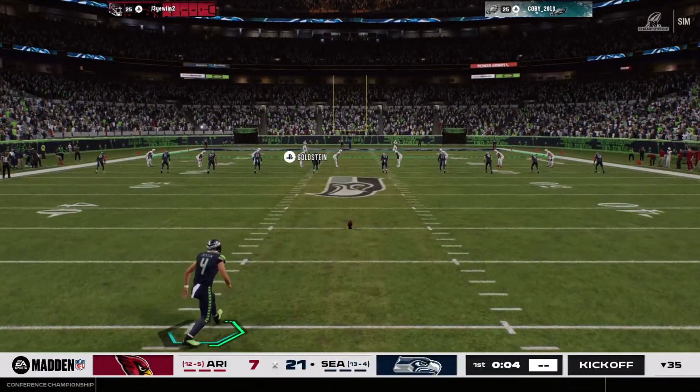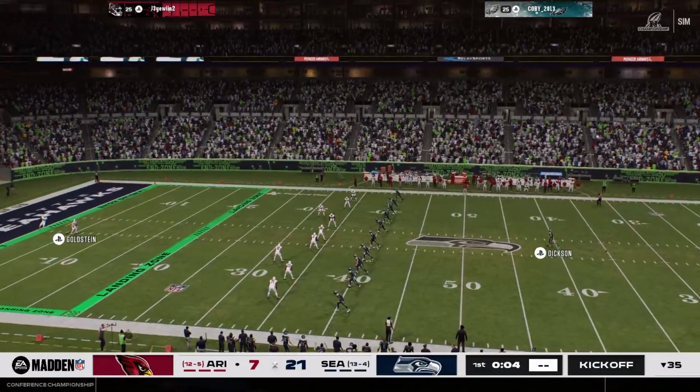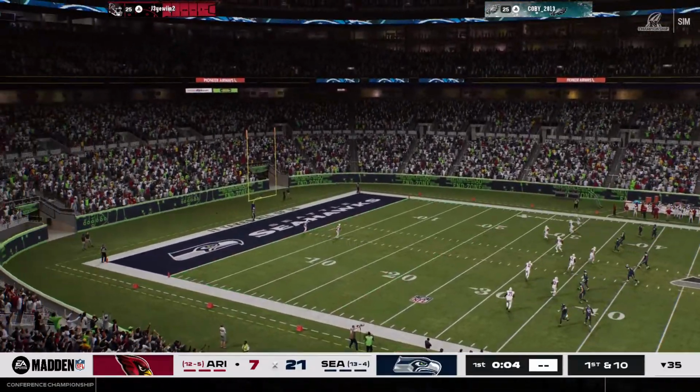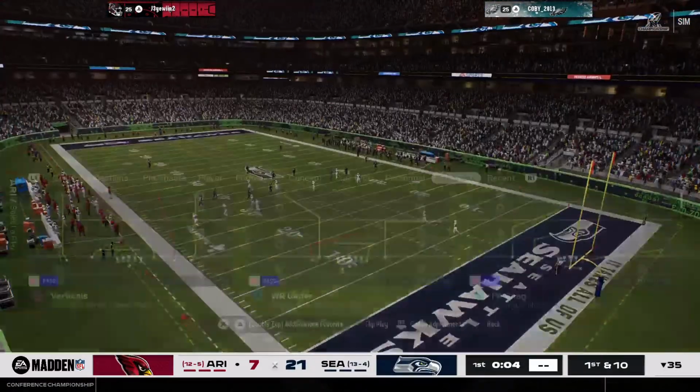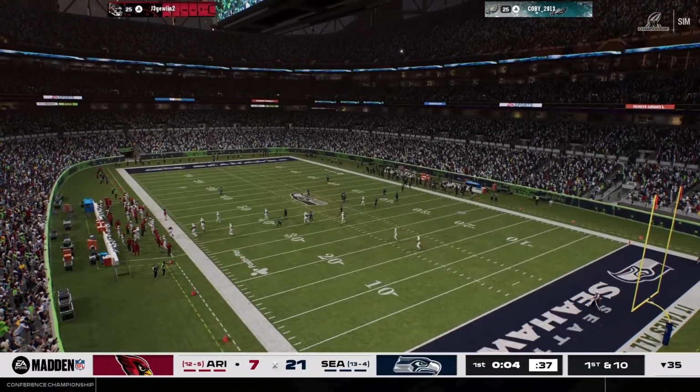Michael Dixon. On now is Dixon to kick this one away. And he just sends this out and over the end zone. So no threat of a return. They're going to spot the ball up at the 35 to begin this drive.